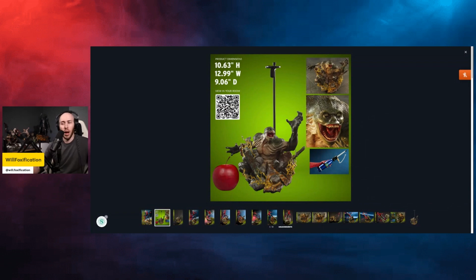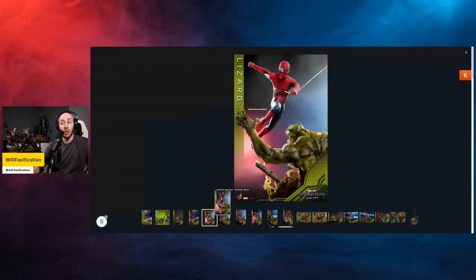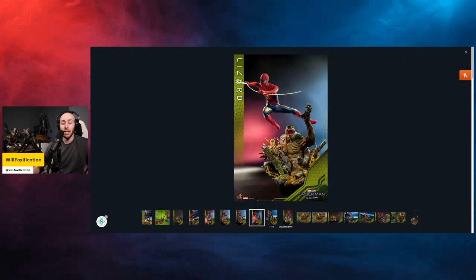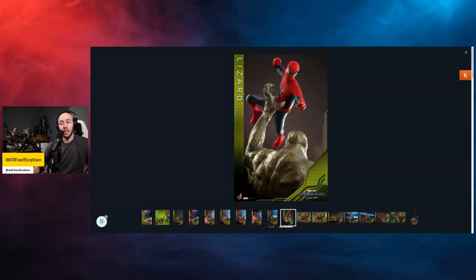We knew Lizard was probably not going to be made into a full 1/6 figure. At best, maybe a power pose, something like that. I don't think Lizard is popular enough to warrant a full figure, especially considering how big he would be, especially if he were to articulate. So that said, I think the base is pretty cool.